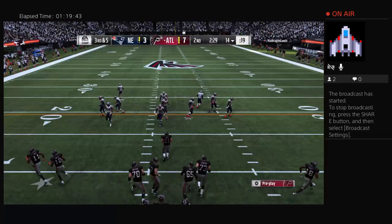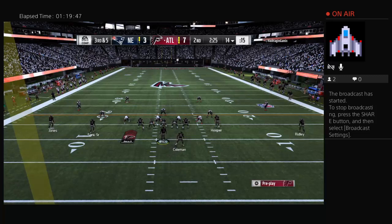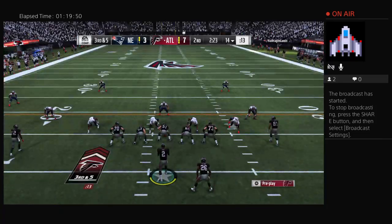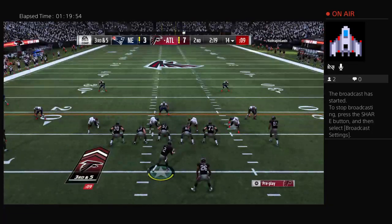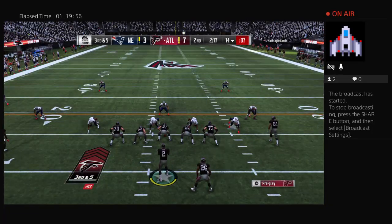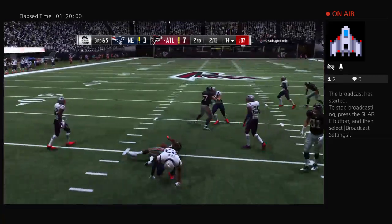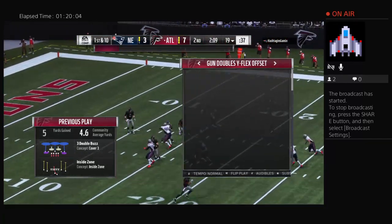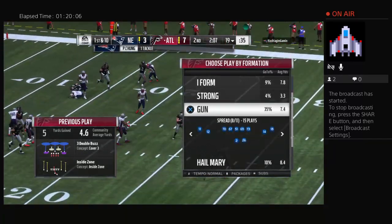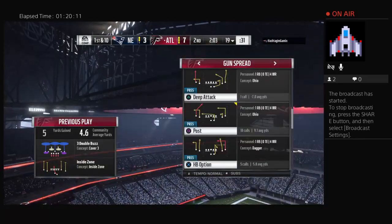So 3rd and 5, defensively expecting pass. They've got 6 DBs out there. Gun. They'll run it now out of the gun. And he's going to have the first down as he's marked down just shy of the 20. 5 yards is the pickup there as that extends this drive.